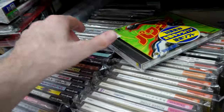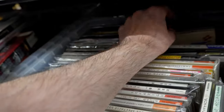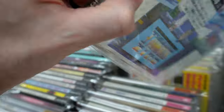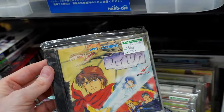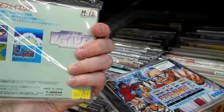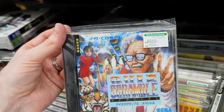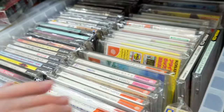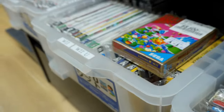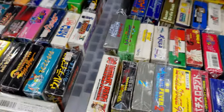Here we got another one. Power Ring, 88. Tokimeki Memorial. Here's a Sega. Some baseball. I do apologize for skipping over baseball. I'm not a big Mega Drive CD. Feria. Beautiful artwork. Quiz Scramble. Mega Drive. So much cool stuff to look through. Not so much time. Wii stuff. We'll skip over Wii. Let's look into the Super Famicom stuff here.